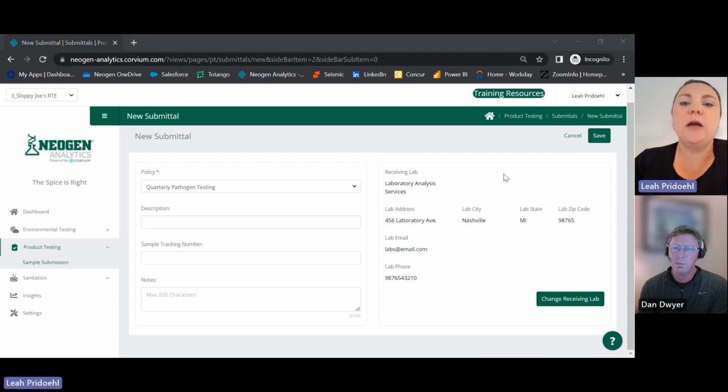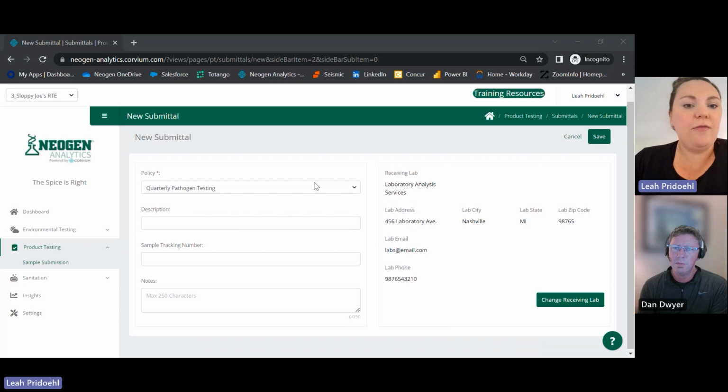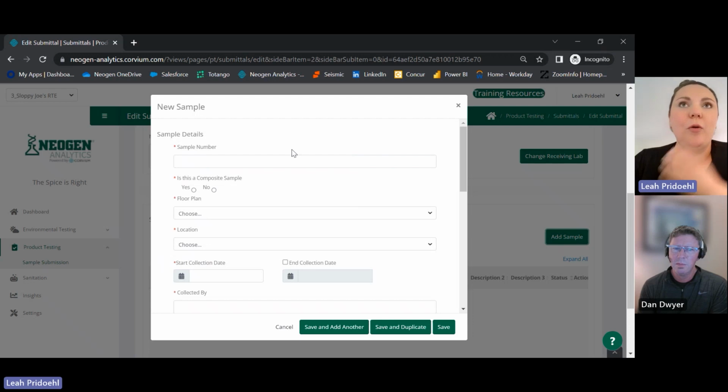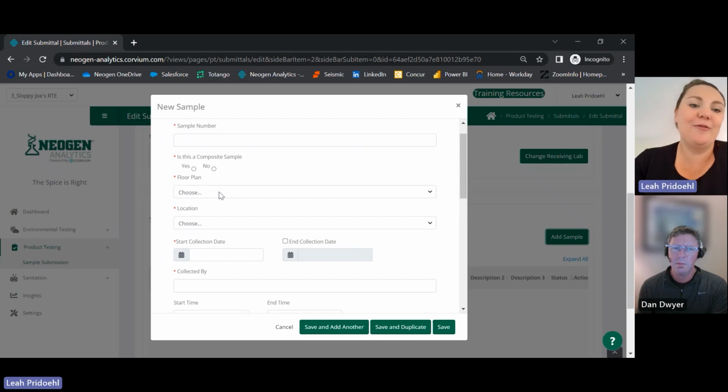So for instance, here, if I'm going to create a new sample submission for product testing, I've just selected my policy. This is quarterly pathogen testing. You can fill in, of course, lot and tracking number. But when I go to add my samples now, instead of having to remember how much of the sample do I have to collect, or what analysis types am I sending this to the lab for? You can enter your sample number and then again relate it back to the floor plan and location to really increase that drawing of those lines together.